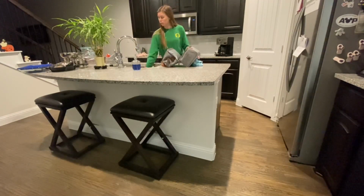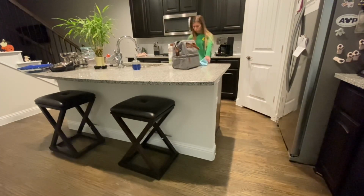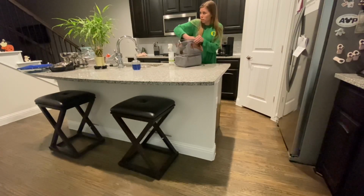I'm going to end out the night with just a general tidy of the kitchen. I'm going to pick up all the different things that I pulled out and wipe down the counters.